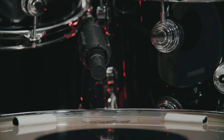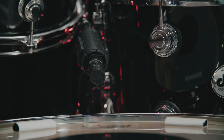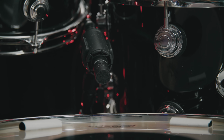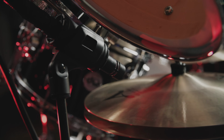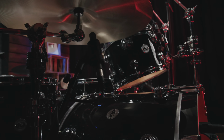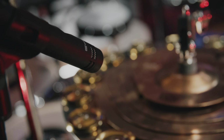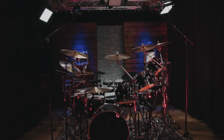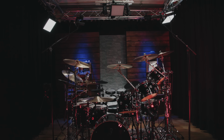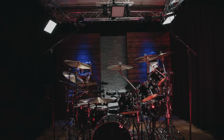The snare has an MC930 on the top for a bit more brightness and attack over an M201, which is what we used on the bottom. To support the hi-hat and ride, we added more MC930s and an MC950 for the stack. The cymbals are captured with M90 Pro X's in an AB configuration, and we finished everything off with an M201 in the room.